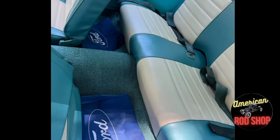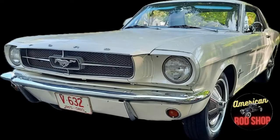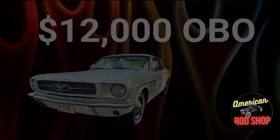The seller has all of the receipts for the work done on this car, and it seems like it's been just about 100% replaced. A lot has been invested in making this asking price of $12,500 a really good deal, guys. So let me know what you think in the comments if you think it's a good deal.